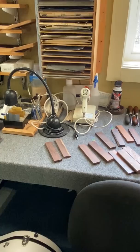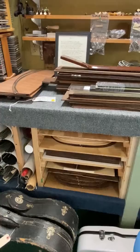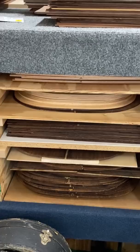And let's see, there's the dental composite tool used for filling low nut slots. This is a rack for necks that are in progress. Storage for spruce and rosewood. Guitars that are yet to be made.